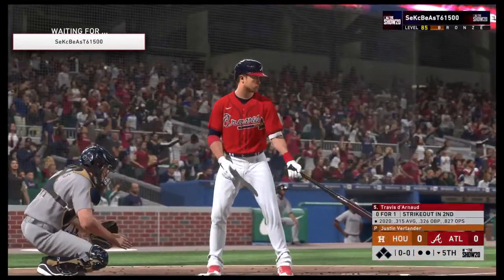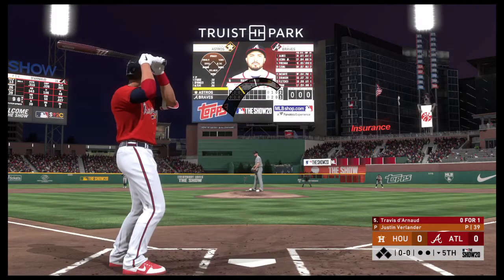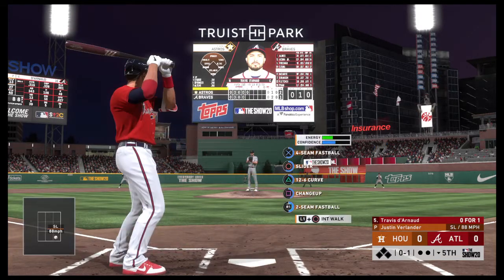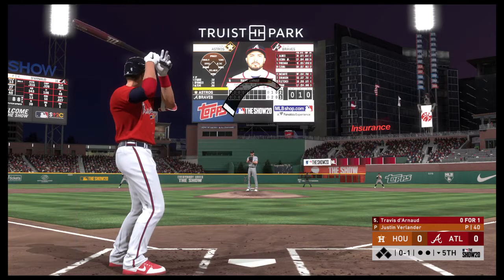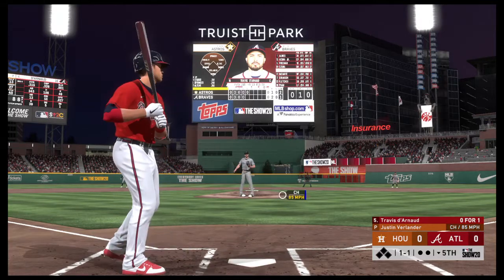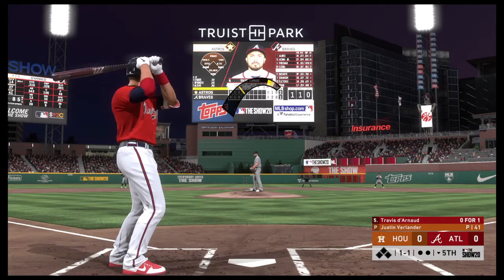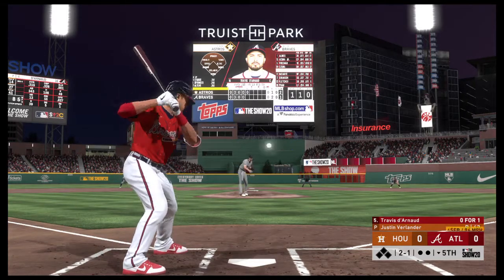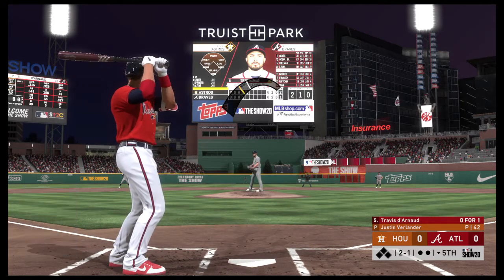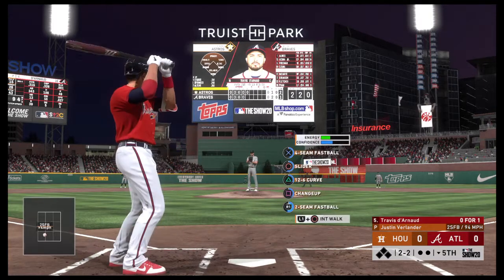Set now for the bottom of the 5th, and that'll bring in the veteran catcher, Travis d'Arnaud. First pitch on its way from Verlander. Tried to check it, and it's 0-1. 1 strike. And it's 1-1. Good take there to lay off the high fastball. And he fouls this one off.